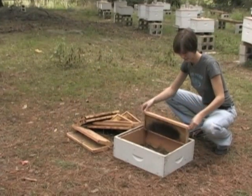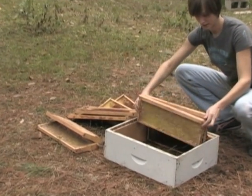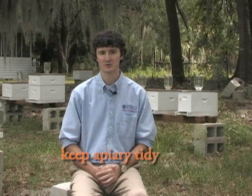Oftentimes, beekeepers will leave equipment or frames or dead out colonies in the apiary, and these are perfect places for beetles to breed and reproduce. So one of the best things you can do, if you have a dead out colony, is to remove that equipment from the field. Don't leave frames of honey or pollen or brood laying around. Make sure that all of this debris is removed so that you don't give beetles a place to reproduce.